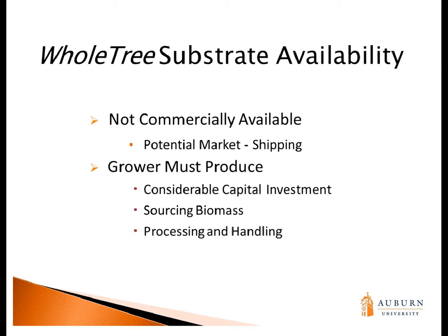So this was very frustrating to me, because we had a lot of growers who were interested in using high wood fiber substrates, whether it was from whole tree or pine tree substrate, as is being researched at NC State, or just some other source, but it just wasn't available at that time in the U.S.